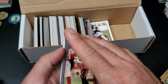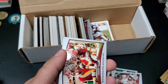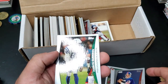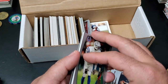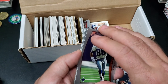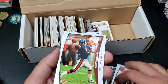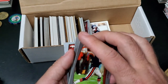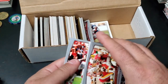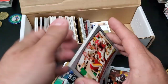Andre Rison, Hardy Nickerson, Chris Chandler, John Mobley, Terry Allen, Danny Cannell, Marvin Harrison, Cameron, Michael Irvin, Jeff Blake, Eric Kramer, Lawrence Phillips, another John Mobley. Terrell Owens. So finally, something a little different.